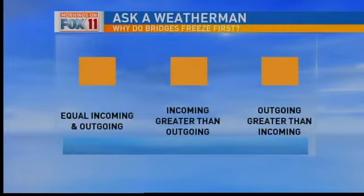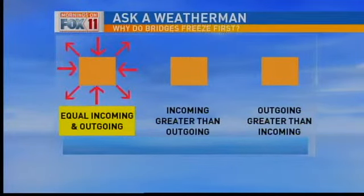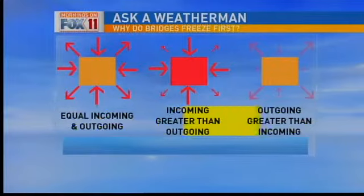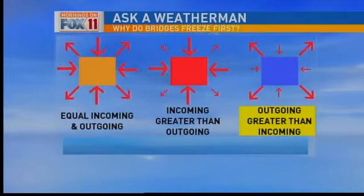All physical objects are always absorbing and emitting heat energy at all times. The amount of energy being absorbed versus the amount being emitted can vary. If the two are in balance, the object's temperature will not change, like the object on the left. If the object is absorbing more energy than it emits, like the one in the middle, then it'll start to warm up. And if the object is emitting more energy than it absorbs, like the one on the right, it will cool down. The amount of the imbalance between the incoming and outgoing energy will determine how quickly the object warms up or cools down.